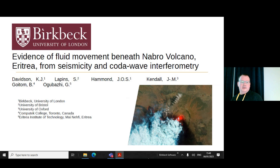So I'm going to talk about some recent evidence from Nabro Volcano in Eritrea. We're going to look at the post-eruptive life cycle of this and some evidence from seismicity and coda-wave interferometry for possible movements of fluid beneath the caldera.